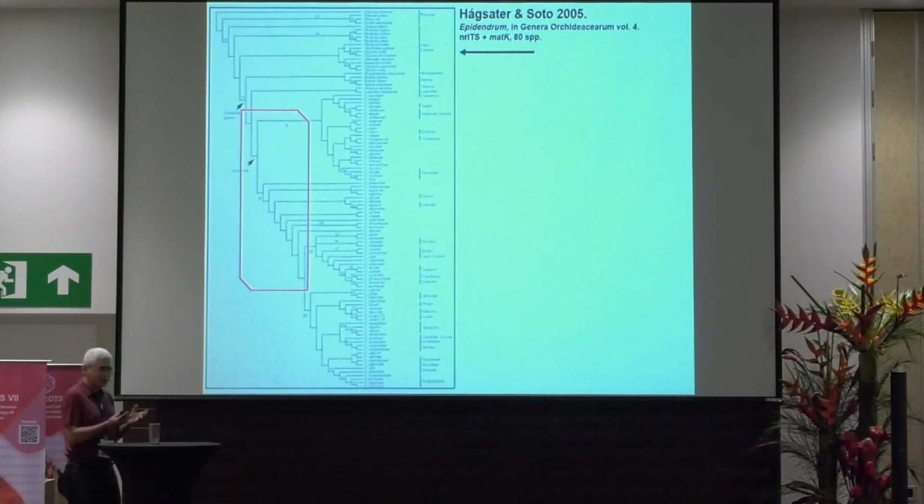And in contrast with that apparent congruence between morphology and DNA, we found very little support for most of the relationships they recovered. This is a combined parsimony tree based on nuclear ITS and plastid gene matK. And you can see that the Epidendrum Alliance has some bootstrap support, 73 or something like that. A few of the terminal clades have some support, but the spine is essentially unsupported.